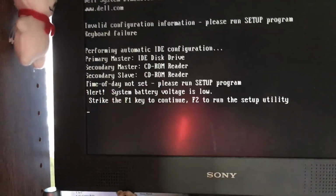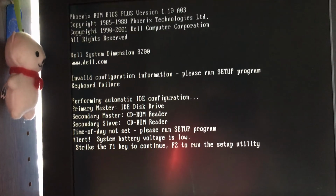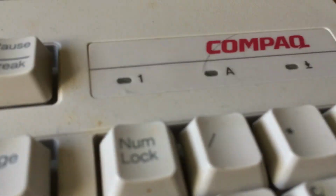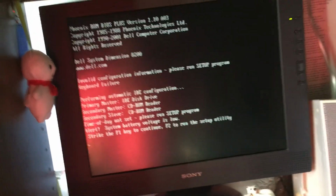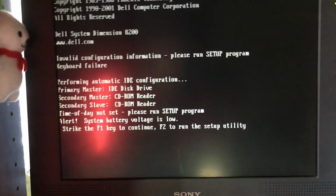System battery voltage is low. Press F2 to run setup. I guess I'll do that. And I don't think this keyboard is connected. I plugged it in, and it looks like the keyboard and mouse are both connected, according to those lights, so I'm not sure. I don't see the light indicator here that I usually do lit up. So you don't have any way of doing anything here. That's unfortunate.